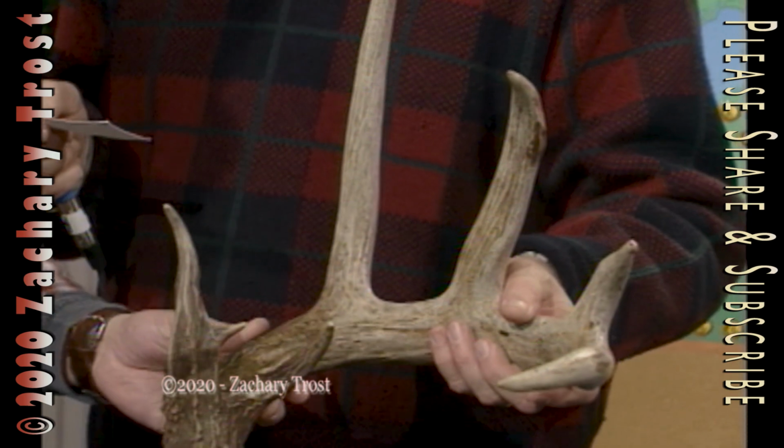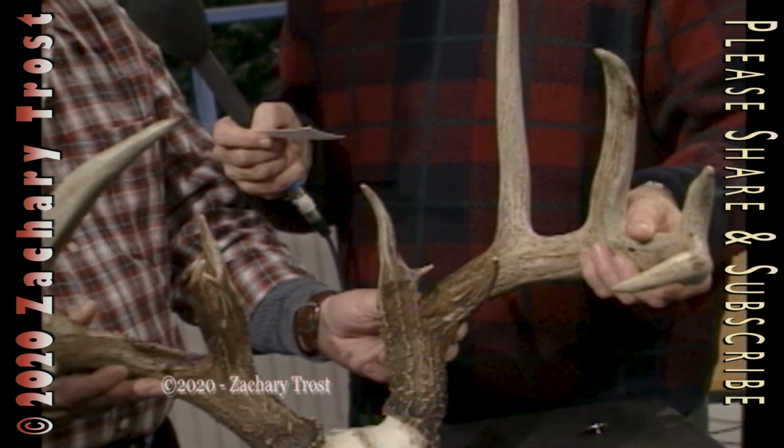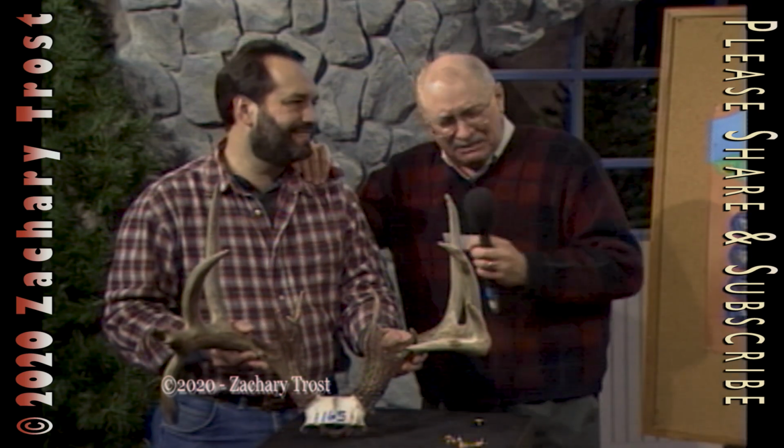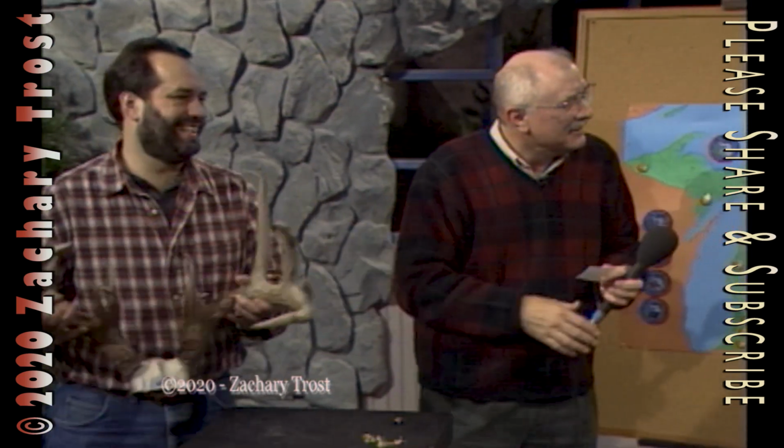No, I've seen another symmetrical one out there that's real thick like him that I didn't get in bow season. Well, too bad. Still trying. I'm so sad to hear that.